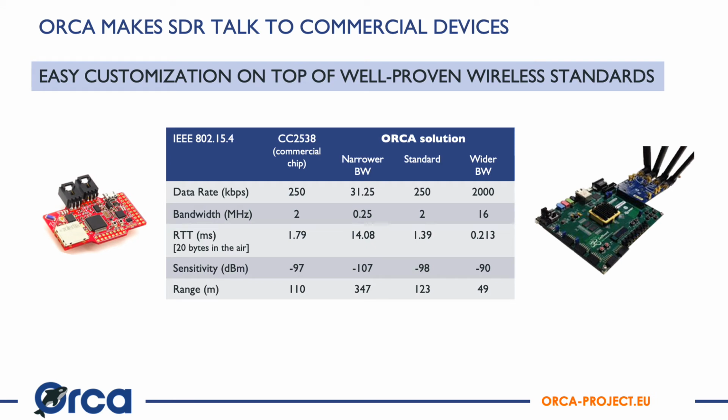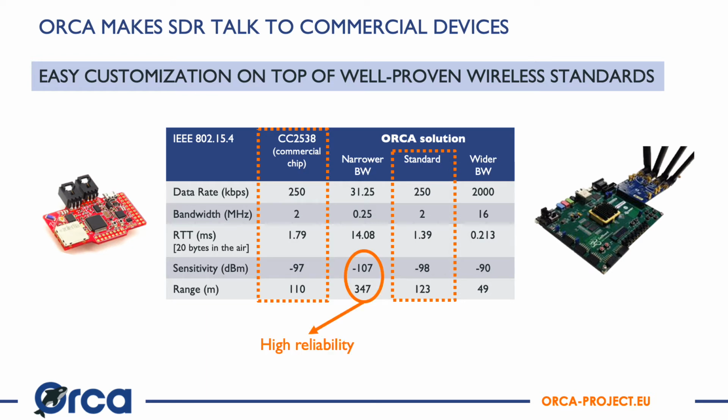Here is an example of customization. You can see in the table that the performance of our ORCA SDR solution is at least as good as commercial IoT devices. An IoT radio can be easily tuned by changing sampling rate and bandwidth, for example to increase reliability or to reduce latency, just like 5G new radio.